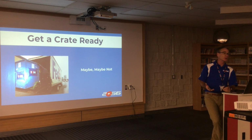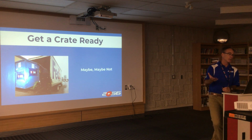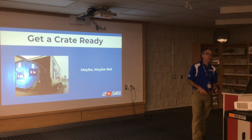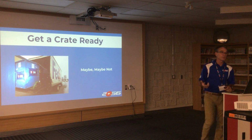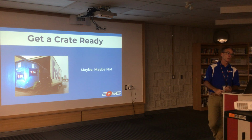I have no idea about the crate this year. If we go to championship, we've always had to have a crate. If you get qualified to go to championship, you have to have a crate. Now, last year they did a trial: take your robot to championship for Detroit, for Michigan teams and Illinois. There's a few Illinois teams, I think. And it sounds like they're going to be opening that up more.